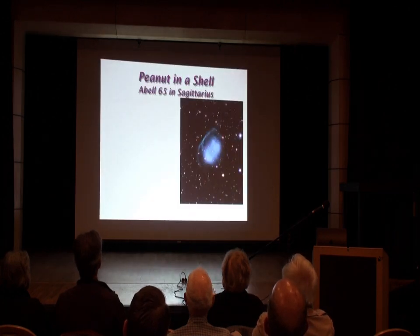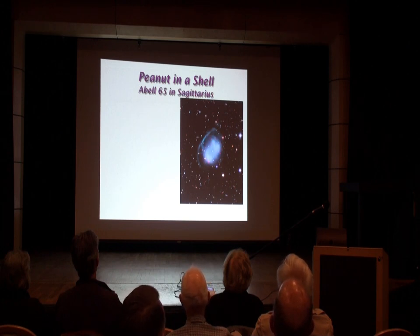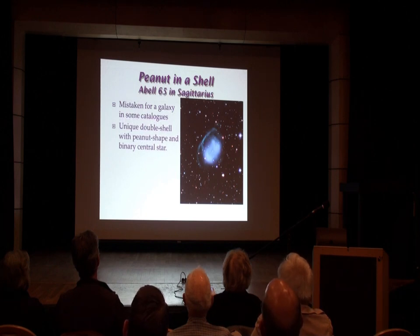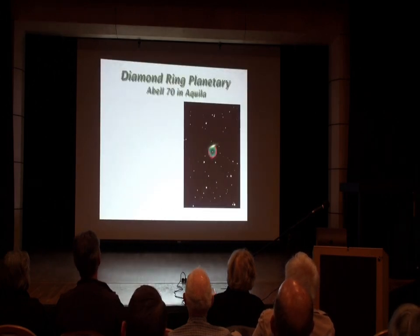Here's another one. This is in Sagittarius. I kind of nicknamed it Peanut in a Shell. The peanut is because of these little indentations on the side, and there's kind of a dim shell around it. This object's interesting in that it was originally classified as a galaxy. It was misclassified, has a unique double shell appearance like that, and it's not too difficult of an object in an 18-inch. Kind of looks like a boxy oval.